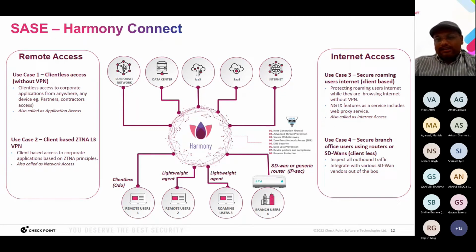Now use cases 3 and 4 are part of the internet access solution that we have. So this is a very simple way to explain how we approach our SASE model and what use cases we are able to solve for our customers with this model.